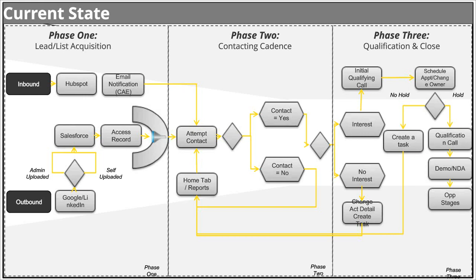So, for instance, a dialer would fit in the contacting cadence as part of a prospecting motion, whereas in Phase 3, a dialer is more about recording the calls and staying on top of an opportunity than it is about cold calling. So it's possible to separate out your tools and the different functions those tools are supposed to perform into these 3 phases. So let's just do a quick run through of these 3 phases, and then I'll talk a little bit about how you can drive some improvements, and then we'll wrap up.